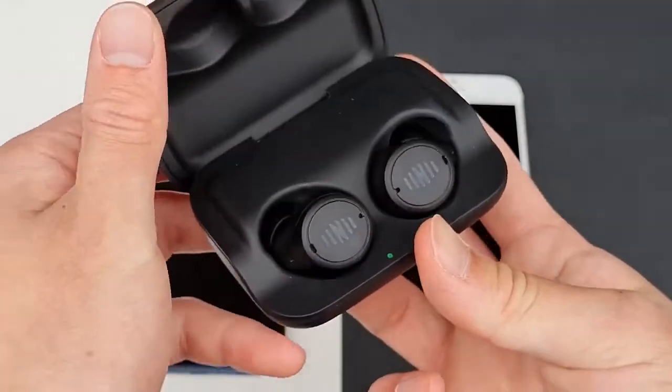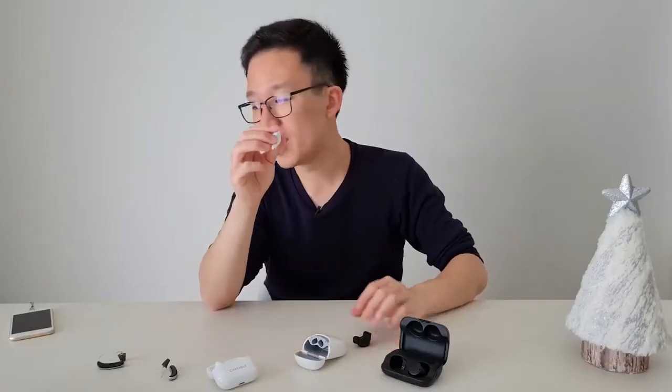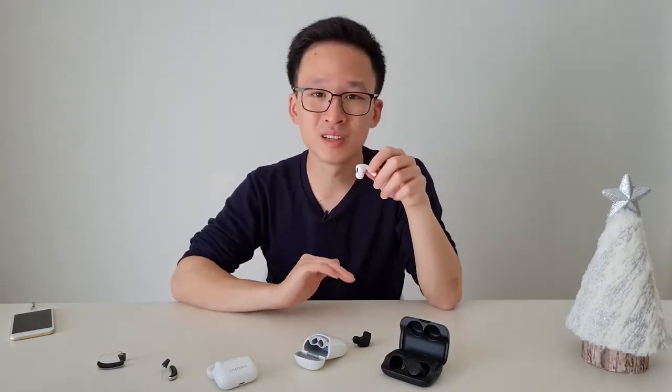Unfortunately, although you can change the different tips on the Max and the Pros, they just don't fit as well as traditional hearing aids. Secondly, in terms of ease of use and connectivity, the Nuheara IQbuds Max can be connected and set up on both Android and iPhone, whilst the Apple AirPod Pros have to be set up on an iPhone. If you do have an Android phone, you're able to set it up on somebody else's iPhone and then continue to use it on your Android.